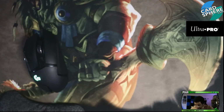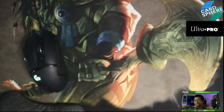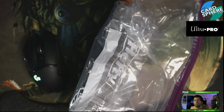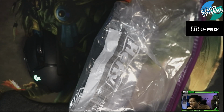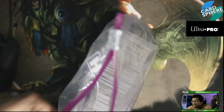So getting in here, oh wow, this is funny. These look like cocaine bricks. They're in plastic bags inside of a plastic bag. What's funny is they're packed in a way that they fit in here pretty tightly, really. So the cards are likely in decent shape, I would imagine. But let's find out. Let me get my mouse and stuff out of the way, give it a little more working room here.